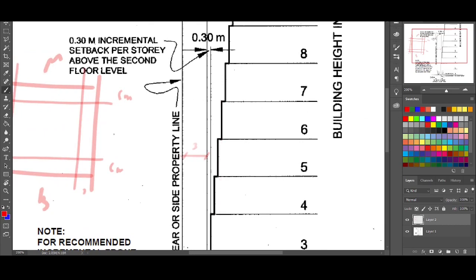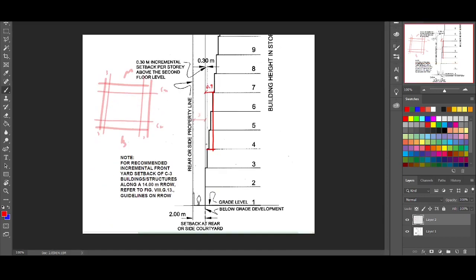How do I make my brush brighter? Increase opacity. So if you're going to have 0.3 for 3 floors, you'll just need to set back 0.9. So you'll have that straight edge. You don't have to build up all the way unless you want to. Your side elevation will look like this, like that.